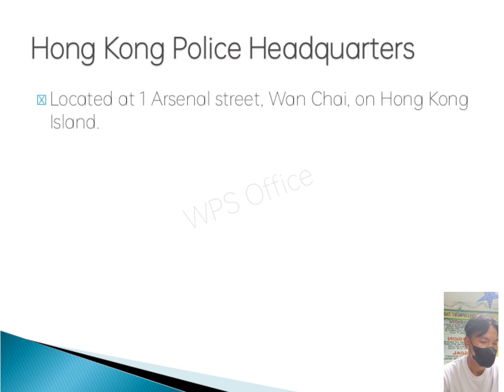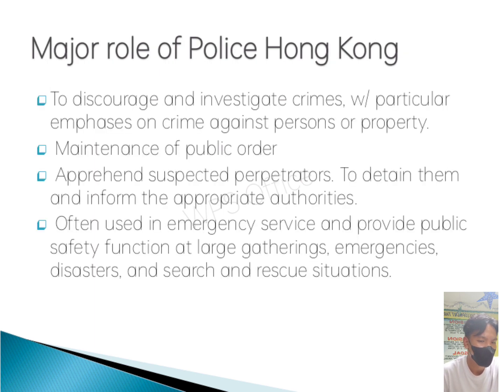Hong Kong Police Headquarters is located at Arsenal Street, Wan Chai, on Hong Kong Island. The major role of the Hong Kong Police: to prevent and investigate crimes, with particular emphasis on crimes against persons or property, maintenance of public order, apprehend suspected perpetrators, detain them and inform the appropriate authorities. They are also used in emergency service and provide public safety functions at large gatherings, emergencies, disasters, and search and rescue situations.